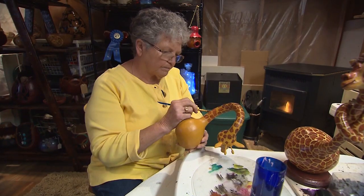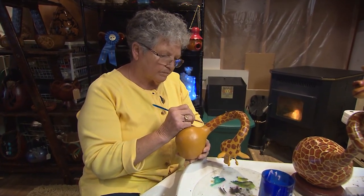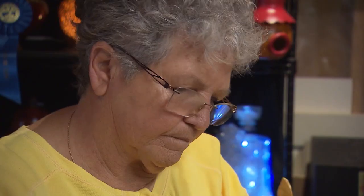While she loves all her art forms, Charlene spends most of her time on gourds. It's very unusual. You don't see that much art in gourds, and my sister and I saw one, and she said, you can do that. And she convinced me to get into it, and I did, and I really loved doing it.